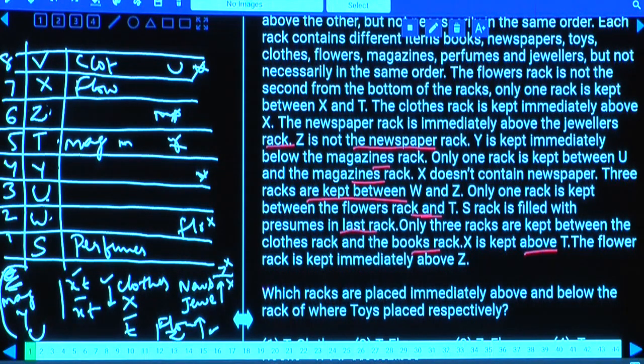As newspaper is immediately above this jewelry, newspaper is neither Z nor X. Newspaper and jewelry, and neither. And flowers is immediately above Z. We have taken this information. And what else is left over here? T between T rack. I will come once again.